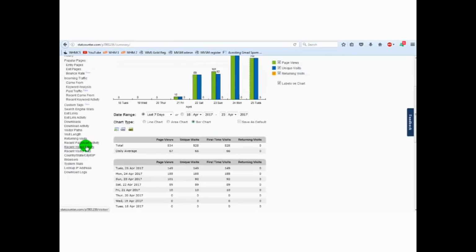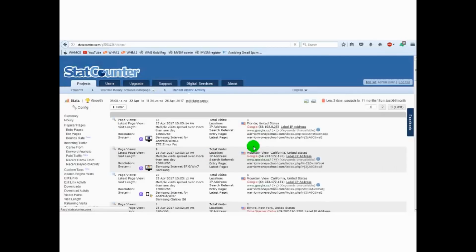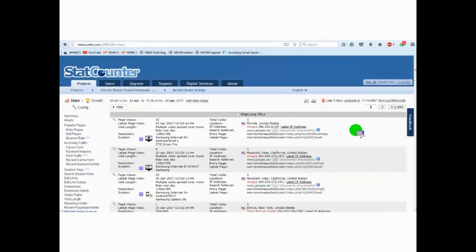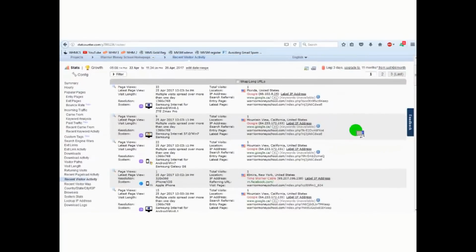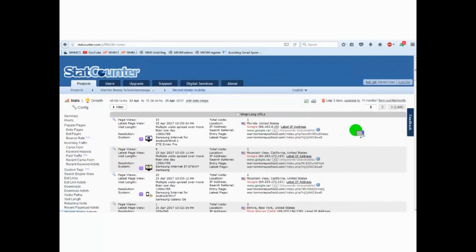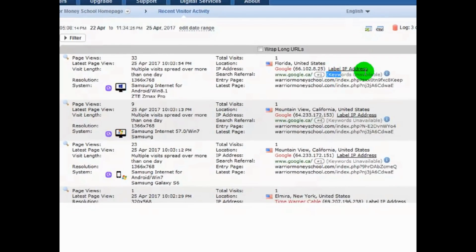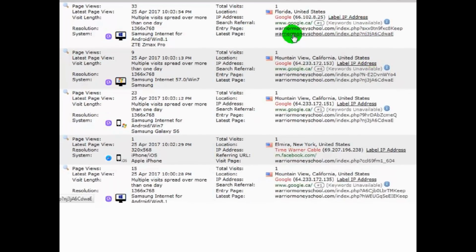So I'm just going to go over to recent visitor activity to show you what kind of traffic we're getting here. Okay. Now, if you don't use Stat Counter, if you use Google Analytics or something, it'll be different than what you're seeing here. But I use Stat Counter simply because I've used it for so long. I'm very familiar with it, and it's a great service. The only problem is recently Google has blocked it so that they can't show you the keywords anymore that people use to search and find your site or your link.